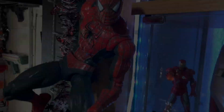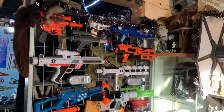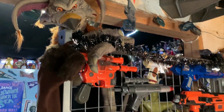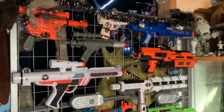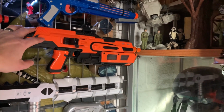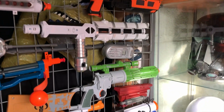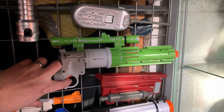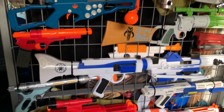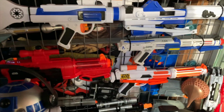Amazing figure this is. This is my main display of my favourite Star Wars blasters. You can see Salacious Crumb, he's in a lot of my videos, he's up there. We've got the Han Solo blaster, Sith Trooper blaster. This is one of my first videos that I made reviewing that blaster. You see the Boba Fett one. This is one of my favourite toy weapons. Love that one. Jango Fett's blaster, it's a really nice one as well.